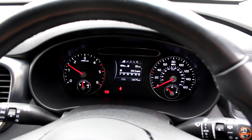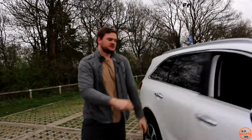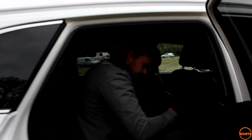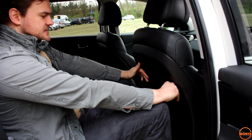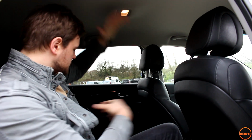That's definitely a diesel. Okay, so let's talk about the practicality on this Kia Sorento, and to be honest, I'm actually rather surprised. So come and see what I mean. This chair in front is moved all the way to its back position, and I'm 6'2", and look at the room I've got here. Also, the head height is amazing as well.